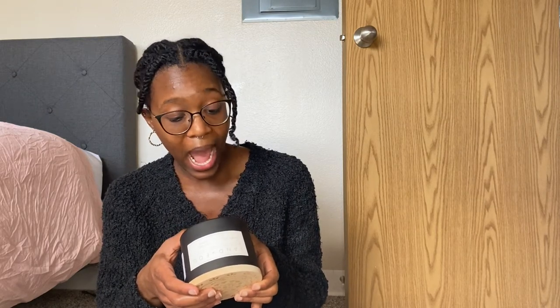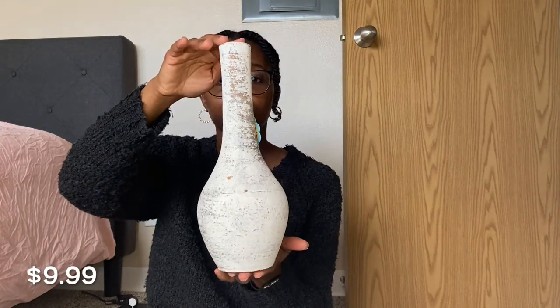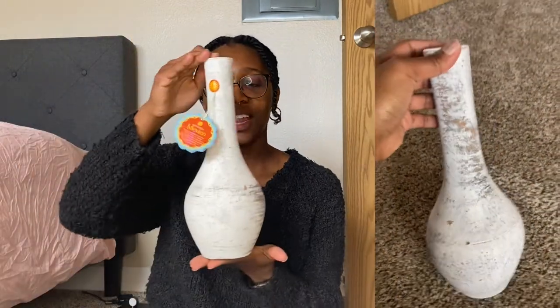I'm not good at describing scents, but I'm just gonna say this smells good. Also got this vase from Marshall's, and it says it was handcrafted in Mexico. I'm not sure if I believe that or not, but this was $10.